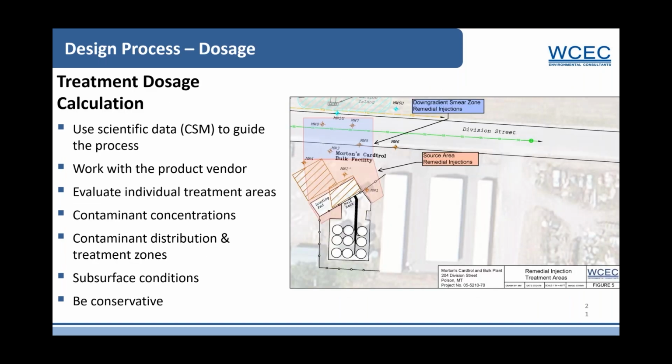Let's look at the dosage calculation a little bit. Again, CSM, I said we're going to hammer on it, but the better your conceptual site model is, the better idea you're going to have about what dosage is really required to remediate your site. Again, work with the product vendors. Regenesis has advanced tools for calculating dosage. They want to help you get the dosage right for your site, and they do this every day. They can help you figure that out.